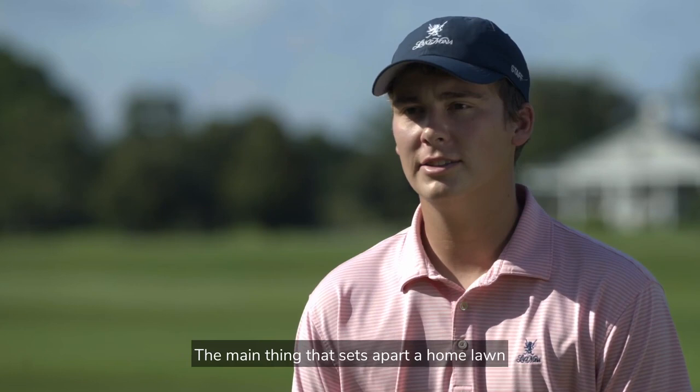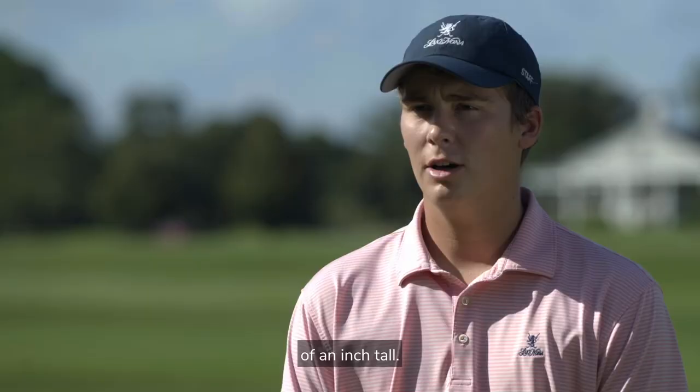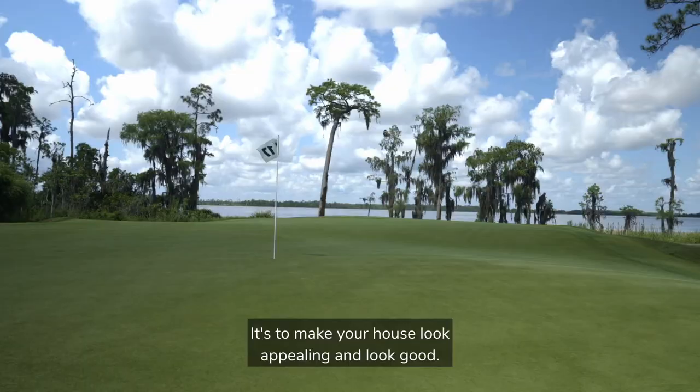The main thing that sets apart a home lawn from a golf course green is probably the height of cut. Your home lawn is probably mowed close to 3 inches tall, whereas we're mowing our golf course greens under a tenth of an inch tall. Also, your home lawn is purely for aesthetics. It's to make your house look appealing and look good. Whereas here, it is a playing surface, so it has to react well to the golf ball.